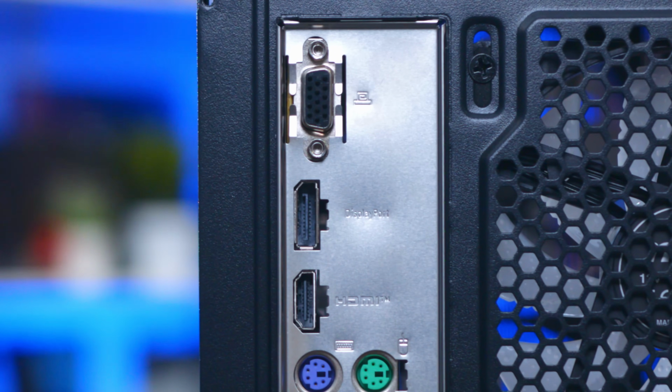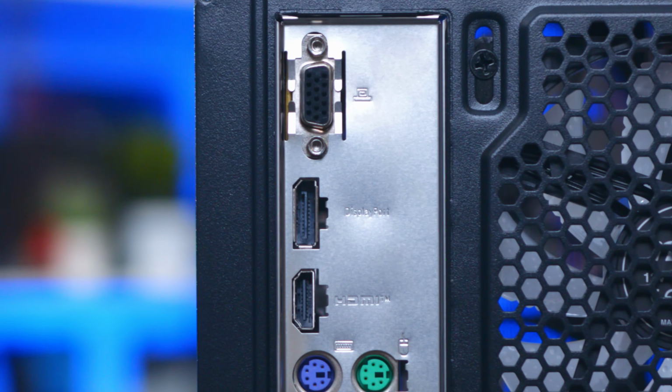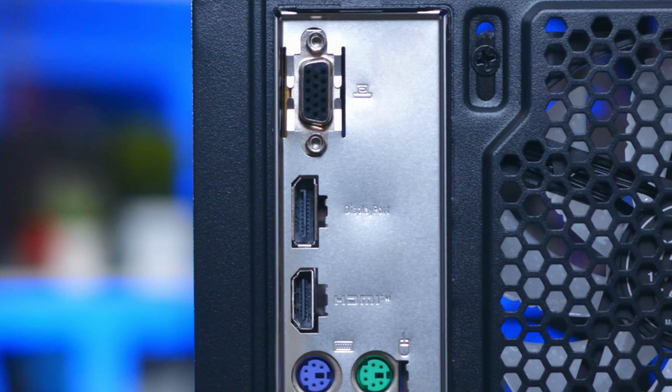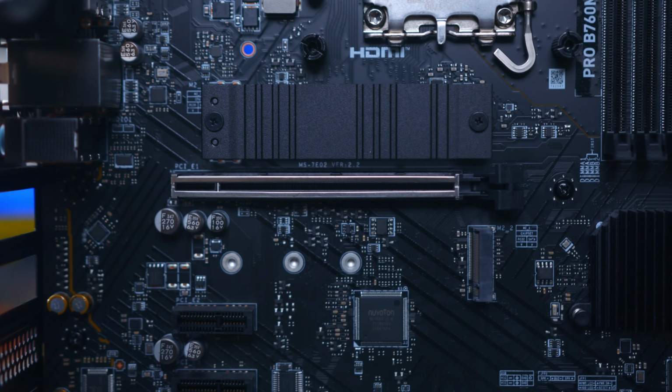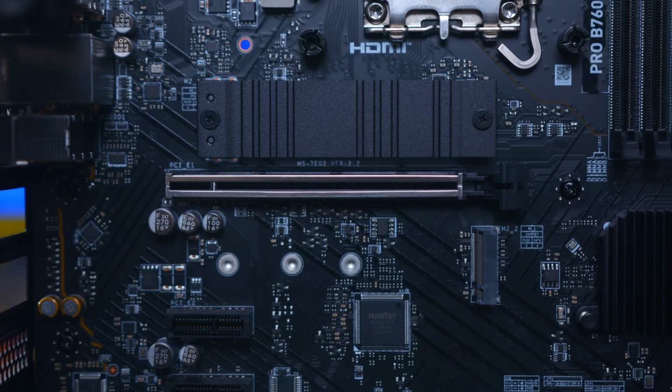There's also 3 display connectors if you need them for troubleshooting, though as mentioned the warranty more than covers that anyway. And we also have gigabit LAN, so overall a pretty robust set of connectors, along with 2 M.2 slots for Gen 4 drives and 4 SATA ports for older but typically larger storage.